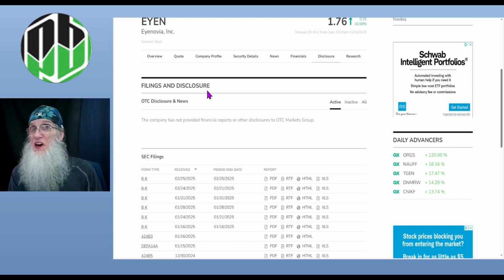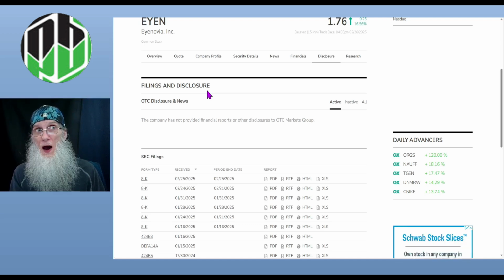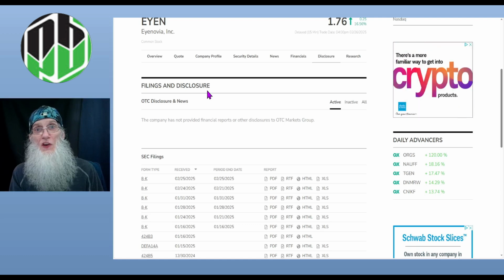Everything looks good to me. It looks primed and ready to go. Even a hint of catalyst can get a stock to move. I'm so eager to go look at that chart. I'm stuttering now.